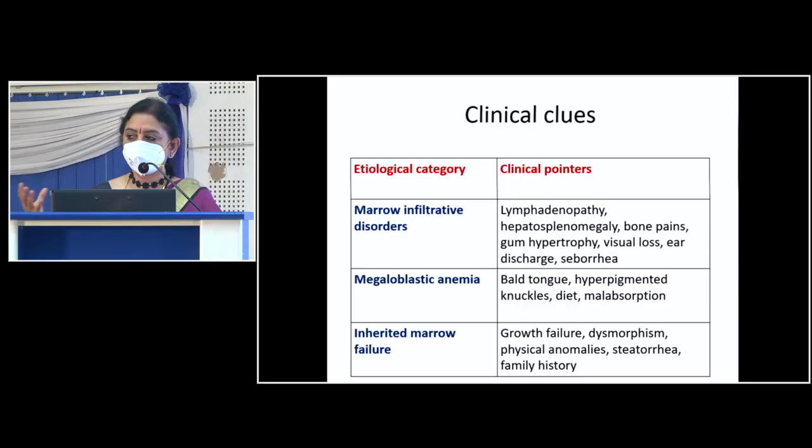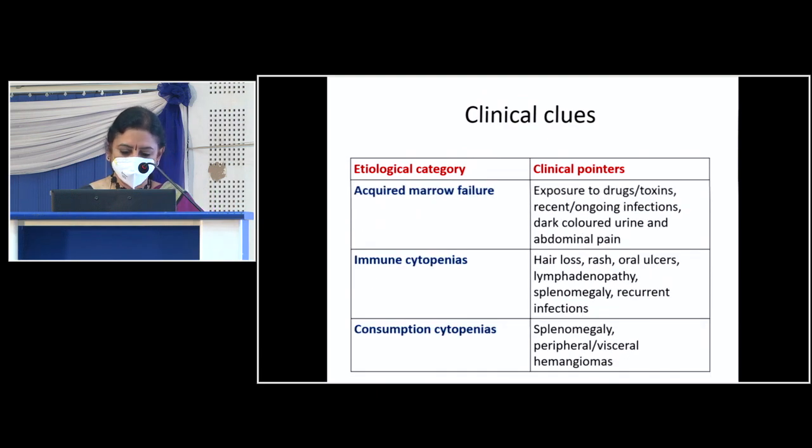So, first thing, I look at a child: do they have a palpable node, liver and spleen? Whenever they have lymphadenopathy or hepatosplenomegaly, it's not aplastic anemia. When they have aplastic anemia, they have no organomegaly. So whenever there's organomegaly, it's an infiltrative pathology. And look for dysmorphism. That's always a pointer towards inherited marrow failure syndrome.